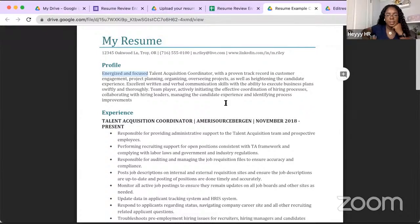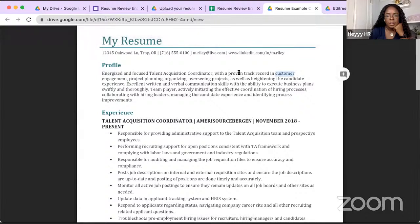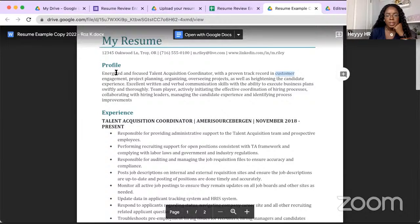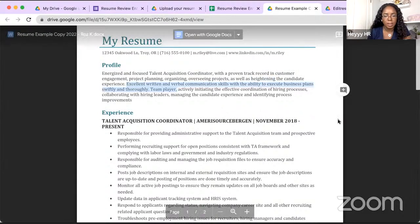I see where you're going with this. This isn't horrible. I kind of like it. Yeah, I like it. But when you're working with people, you don't call them customers. So I would just say experienced talent acquisition coordinator, proficient in, instead of all of that. So I put proficient in project planning, organizing, overseeing projects. You got "as well as", and heightening the candidate experience isn't bad, and then keep all those lines the same.